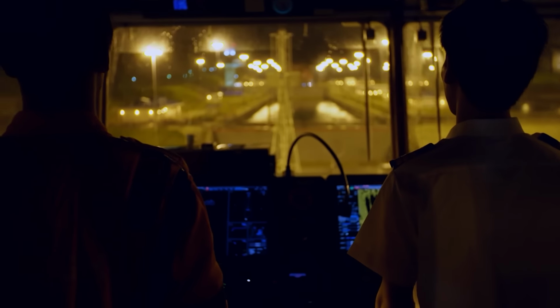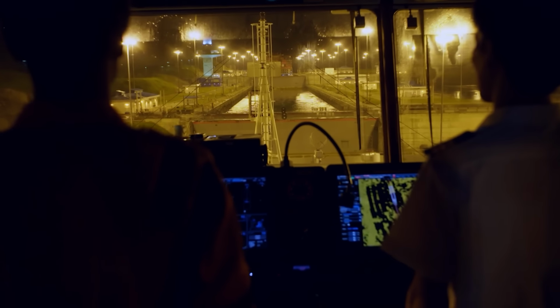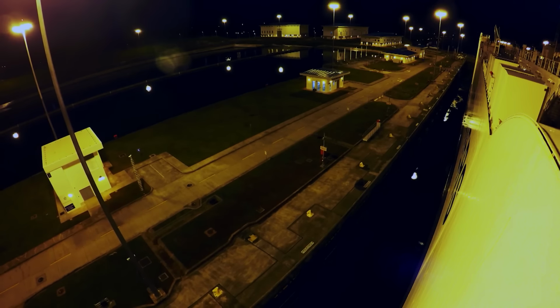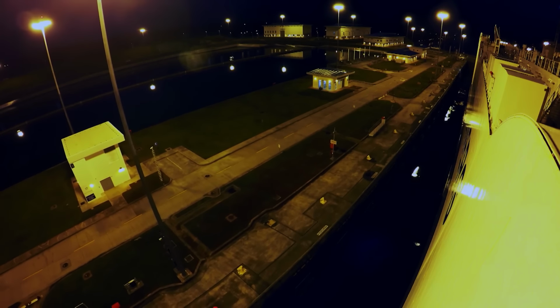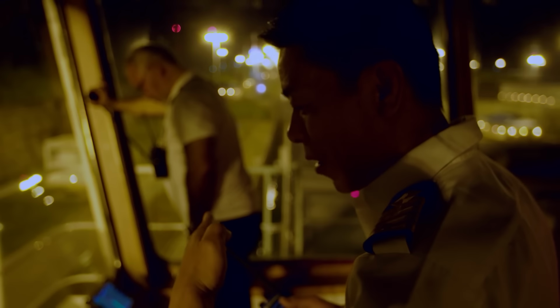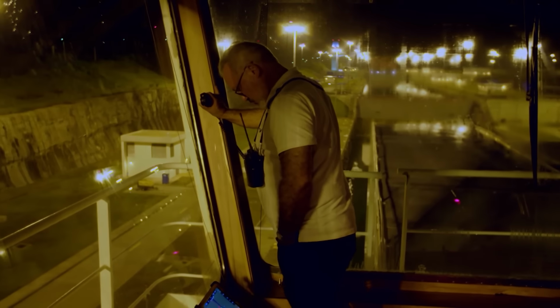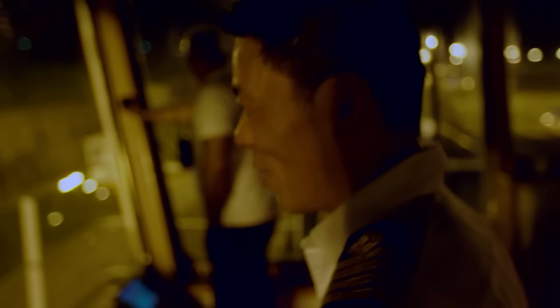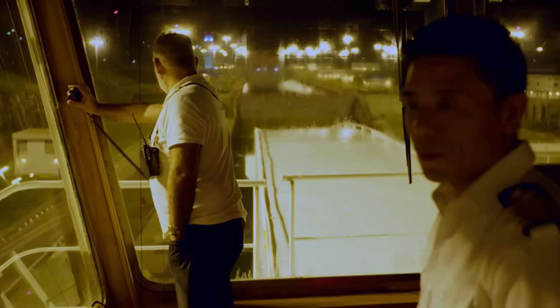Starboard 10, please. Starboard 10. Starboard 20. Starboard 20. Each command decides whether the ship will keep its course or crash into the wall. We have to hold the ship steady like this without any deviation. Not deviation too much. Stop engine. Stop engine. At least we are lucky there is no wind. The predicted bad weather has not arrived.